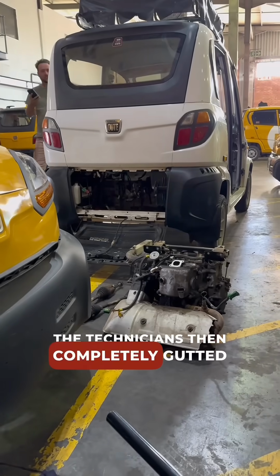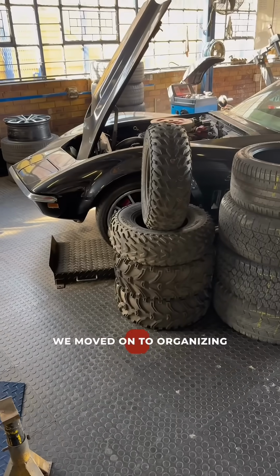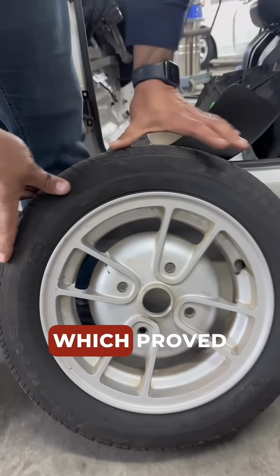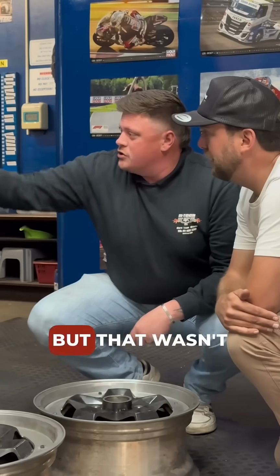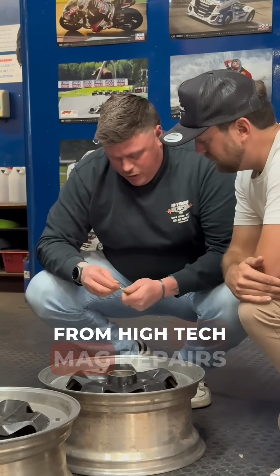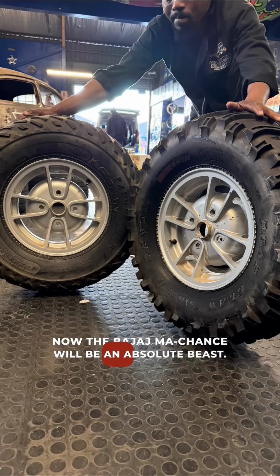The technicians then completely gutted the motor and gearbox for repairs, and whilst they were working on that, we moved on to organizing bigger tires for the Bajaj, which proved to be quite complicated because the drum brake is physically integrated into the rim. But that wasn't a problem for Keenan from High-Tech Mag Repairs, who cut the drum out and fused it to a quad bike rim. Now the Bajaja-Ma-Chance will be an absolute beast.